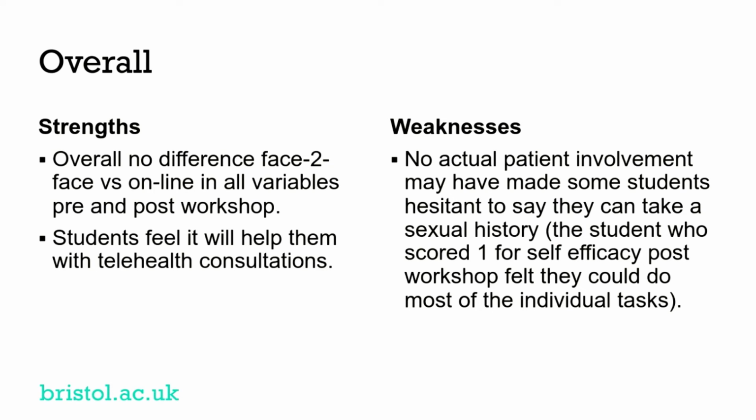And some of the weaknesses, well, some students have said that they do feel a little bit unsure, because they haven't had that patient time, but that is coming for them. So that is part of a later part of the sexual health placement.